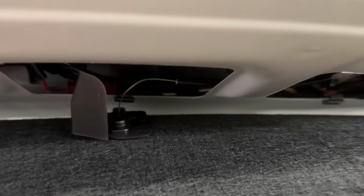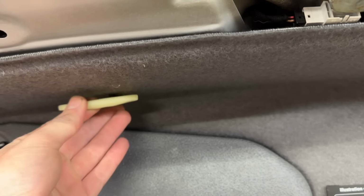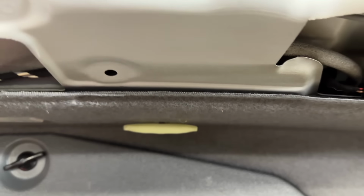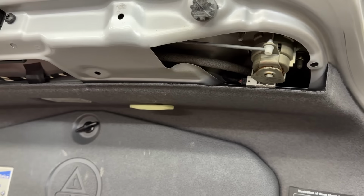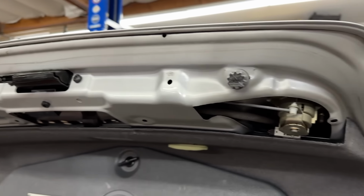The cable itself was fine. It had just come off of the handle. So I reattached it to the handle and tested it 3 times. It works perfectly each time. I suspect somebody just pulled it way too hard and ripped the whole thing off. So now we'll reassemble that, and we're back in business.